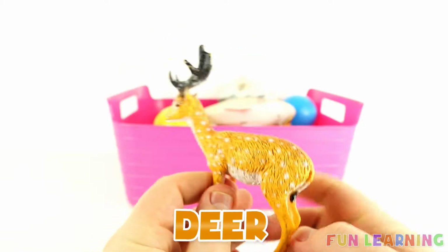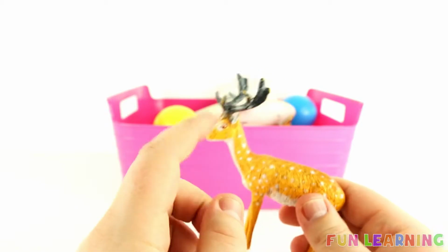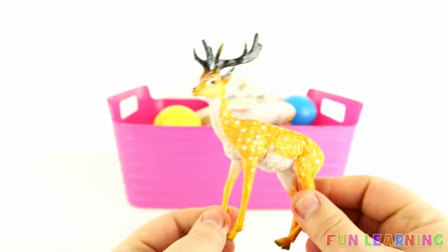The letter D is for deer. Say it with me. Deer. Deer live in forests and in the wild. Deer have antlers upon their heads. They're quite a peaceful animal.